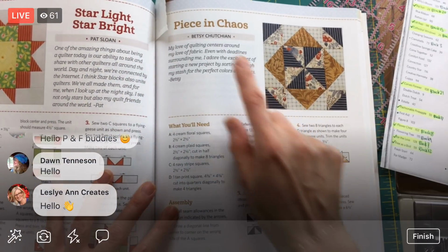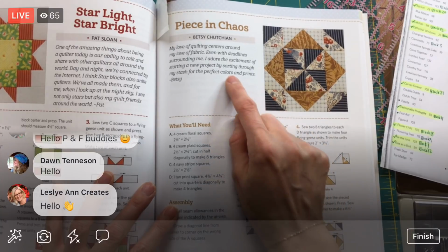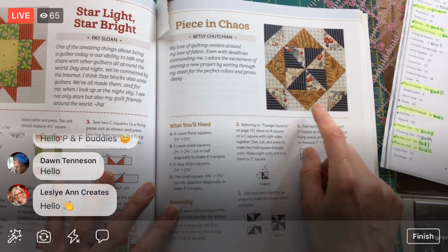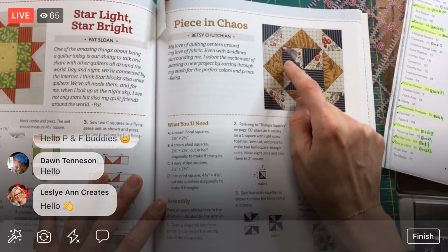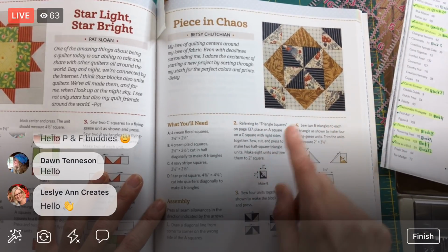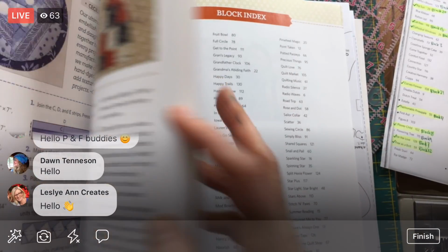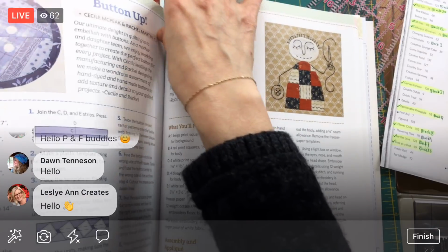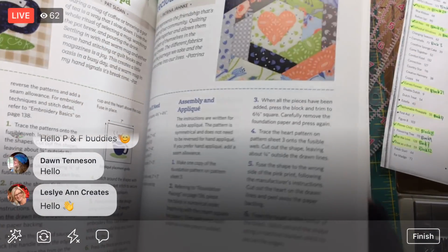Okay, we have this Peace in Chaos here. These fabrics are awfully pretty. So this is by Betsy Chuchian. So we got a little pinwheel going, a bunch of half square triangles. That one looks like a fun pieced one. Oh, I only have one more. Oh, I must have lost a bookmark somewhere in here, so we're gonna have to find the other one.